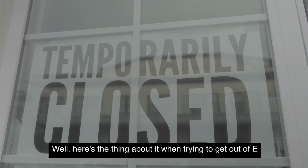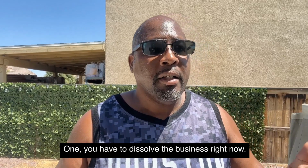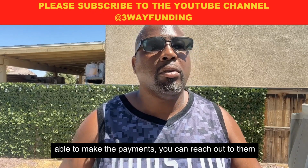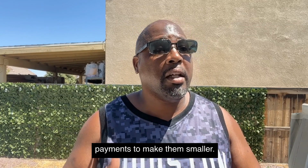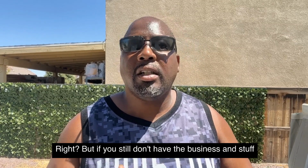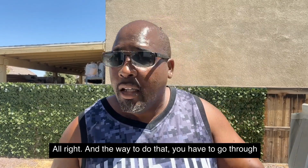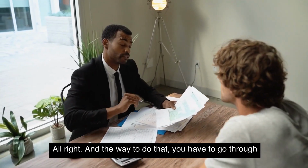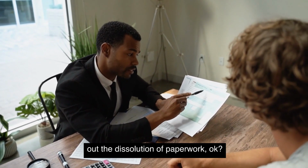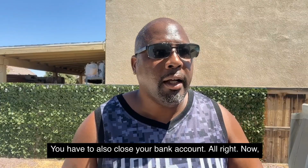Here's the thing about it. When trying to get out of an EIDL loan, one, you have to dissolve the business. Now, here's something I must say. Sometimes if you're not able to make the payments, you can reach out to them and they will adjust the payments to make them smaller. But if you still don't have the business and the business isn't making any money, you have to properly dissolve the business. The way to do that is to go through your Secretary of State and fill out your dissolution paperwork. You have to also close your bank account.